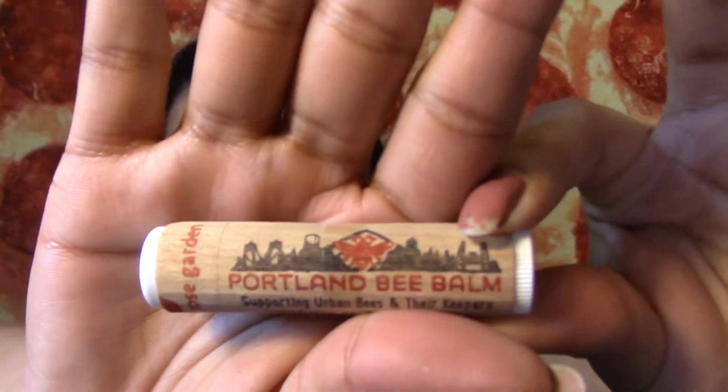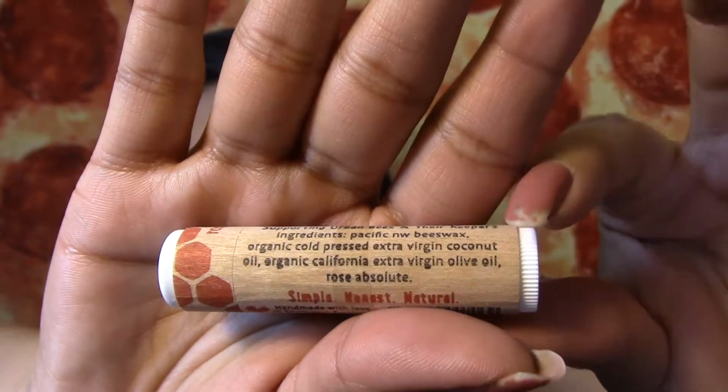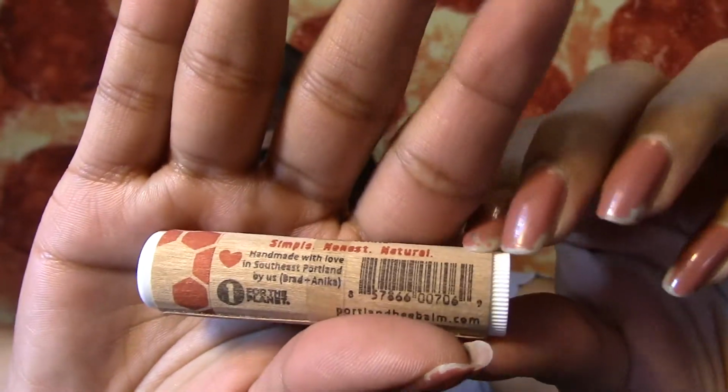So the first thing that I see here is a lip balm, and it feels like wood. It's pretty cool. It is from the brand Portland Bee Balm, supporting urban bees and their keepers. So this is what the lip balm looks like. It's super cute. And this brown thing, it's like wood or something. I wonder if I open it, if it's gonna break. There you go. It didn't break.